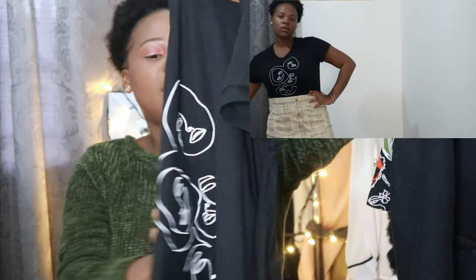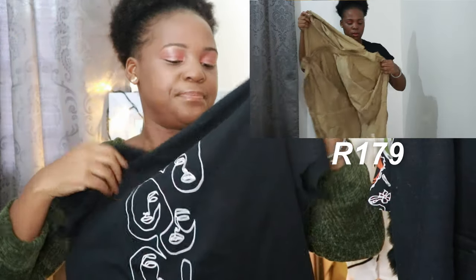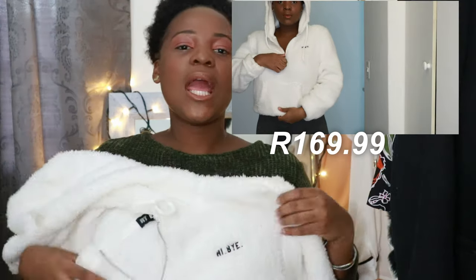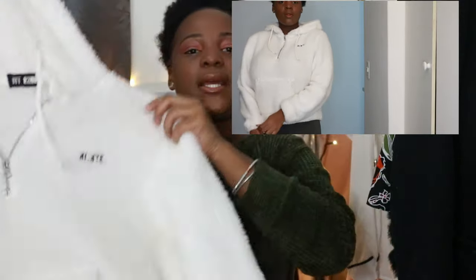And oh, for tops again, I forgot. I got this printed t-shirt. I like the graphics. I got it at Superbalist. And then my favorite item, this teddy sweater. I got this at Mr. Price, a white teddy sweater.